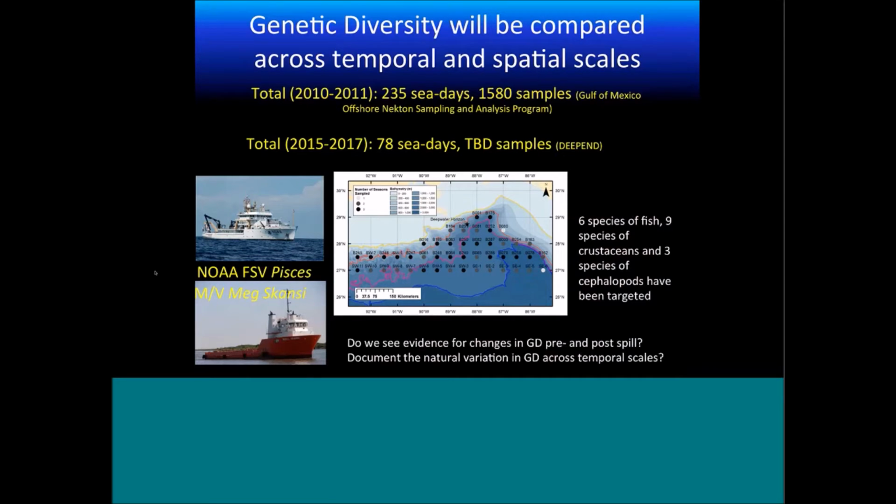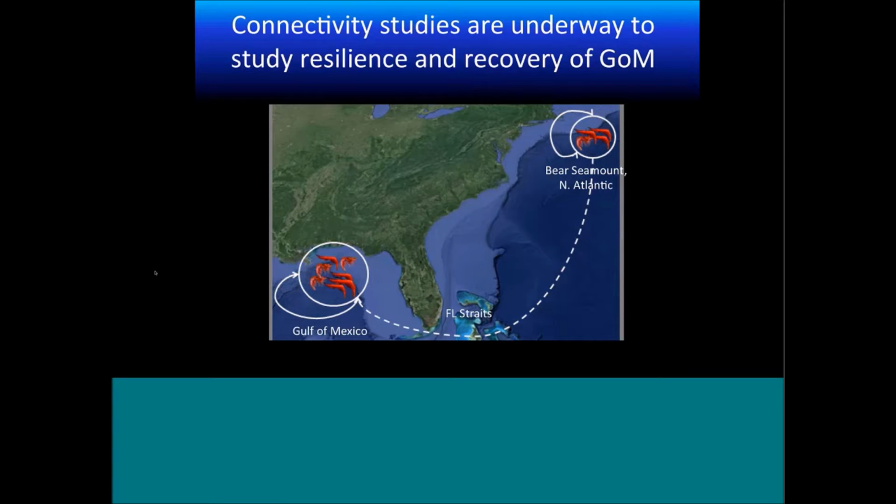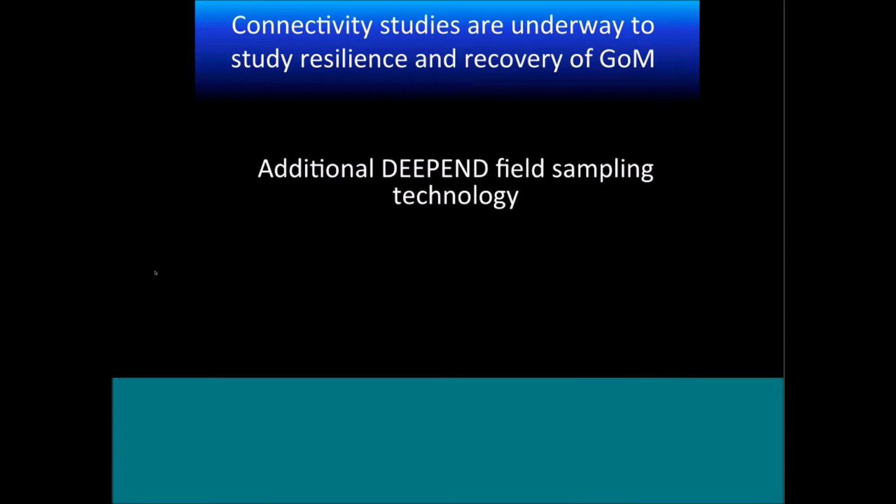We are comparing genetic diversity across both time and space. We've sampled from 2010 and 11, so we have samples before and right after the oil spill. We're looking at changes in genetic diversity till now. We're also looking at connectivity. We want to know if populations in the Gulf of Mexico were wiped out. Can those be genetically rescued from populations, say, in the North Atlantic?